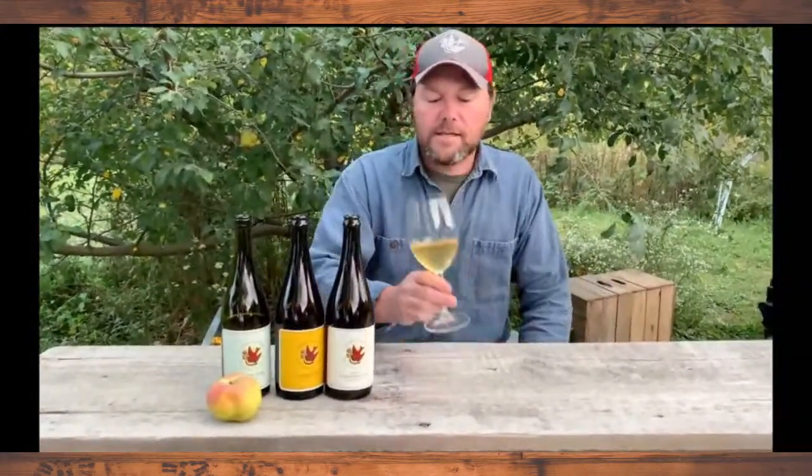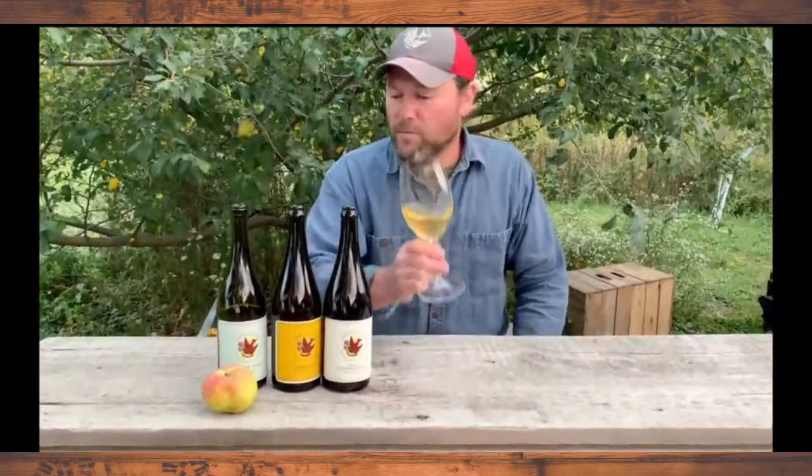So these are the apples we picked late. These are the last apples we picked last year. Last year was an awesome harvest. It was really busy. We had a lot of fruit, and the last 100, 150 bushels was this. They were all just late in the season. They were ripe, full of sugar.